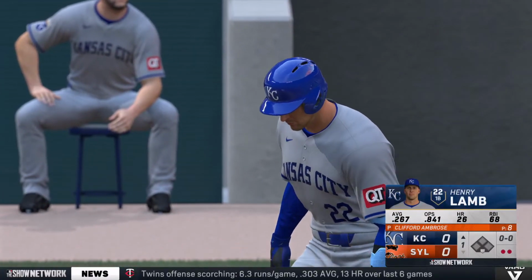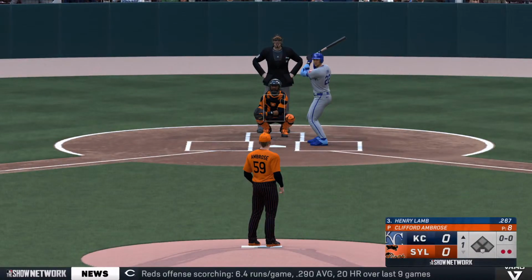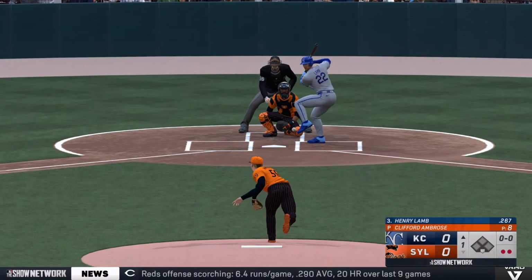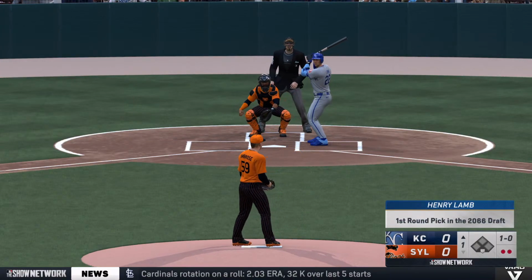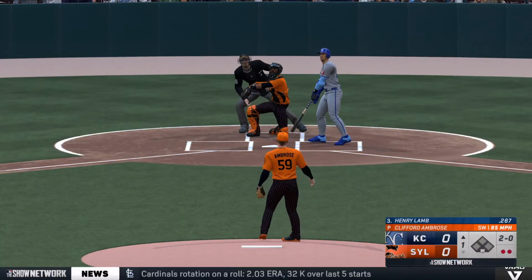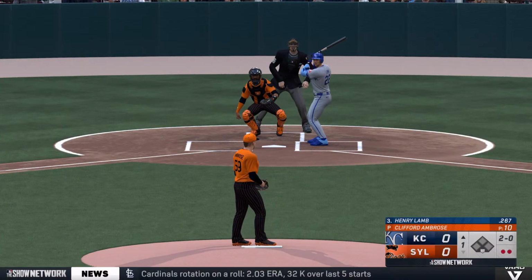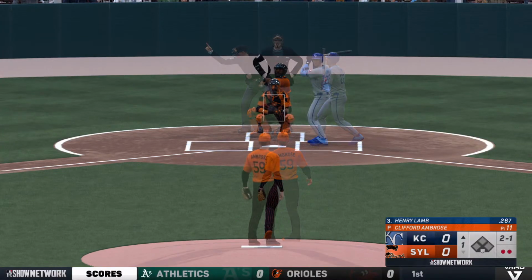And next up for the Royals, Henry Lamb. Seems like he's making contact with everything lately. Can make it a 5-game hitting streak with a knock in this one. Ball 1. That's there. Really good run, perhaps a little bit too much on that 2-seamer. Couldn't hold the corner. That's the ball.